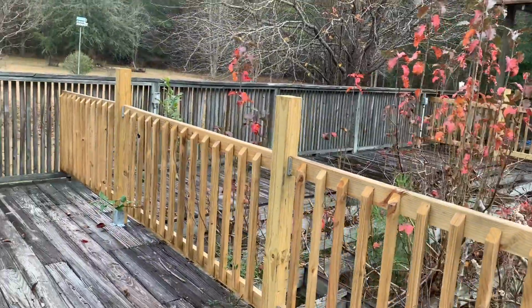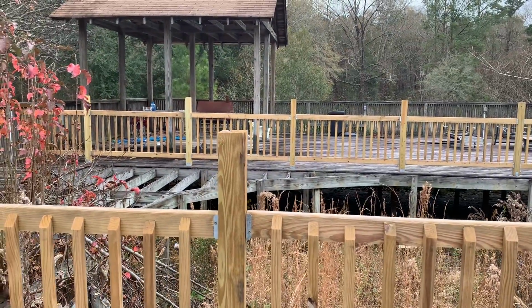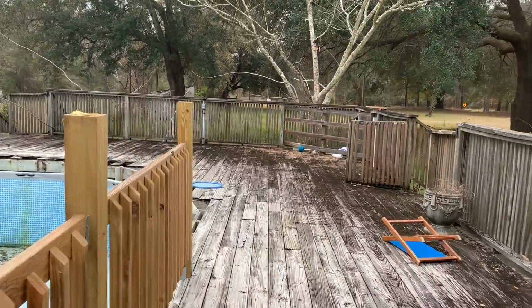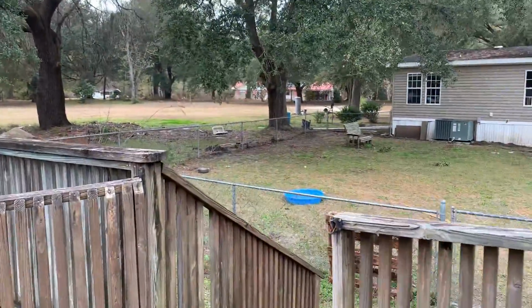It was quite an interesting project to have to do, especially since we did not own the property yet. We needed to do it in order to be able to get financed on it, and the people who lived here before us were not able to afford to do it, so we did it.